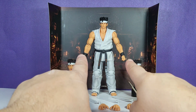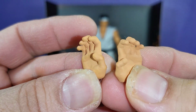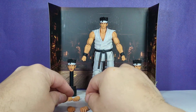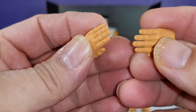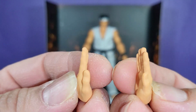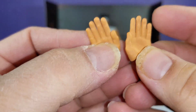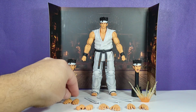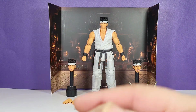Then he has the 2 that come with him, which are the fisticuffs. And he has these here in the tiger, I believe, cobra tiger stance, which he does also in the game. And then he has these here as well, which are the regular Kung Fu karate chopping style hands, right? So that's 1, 2, 3, 4, plus the one he has on, 5 sets of hands, 10 hands altogether.